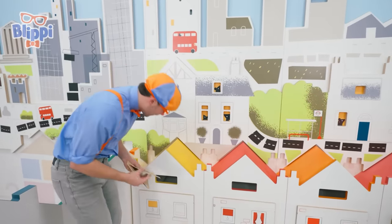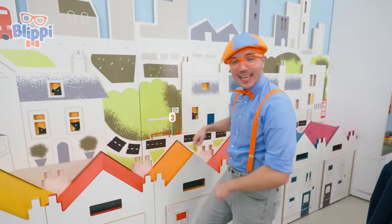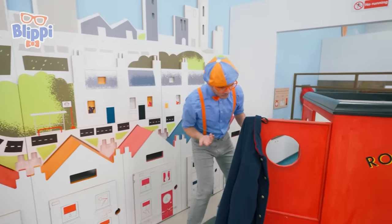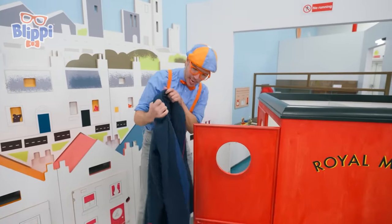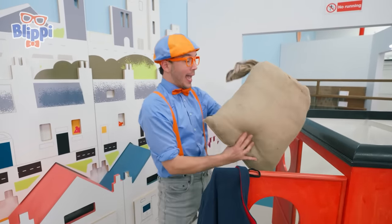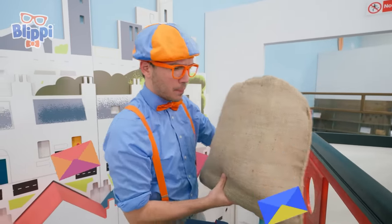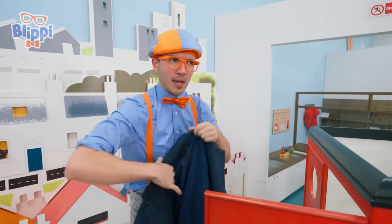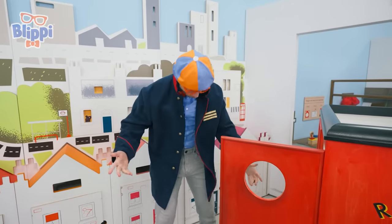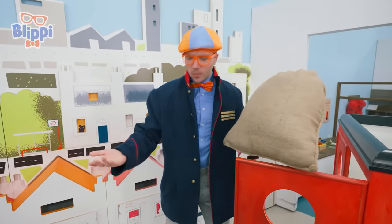Okay, here's your mail. One, two, three letters delivered. Whoa, but look at this. This is a pretty interesting looking jacket. And, whoa, it's a giant sack of letters. Huh, big bag of letters and interesting jacket. We'll have to try it on. Whoa, this is cool. But I wonder what this is all for.